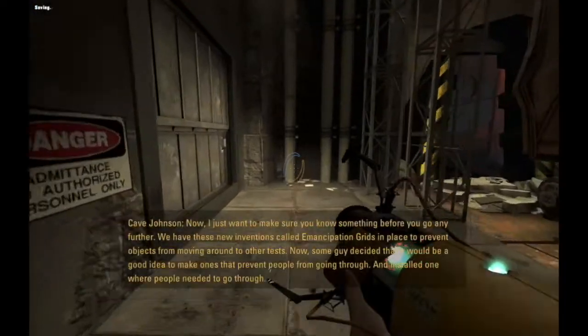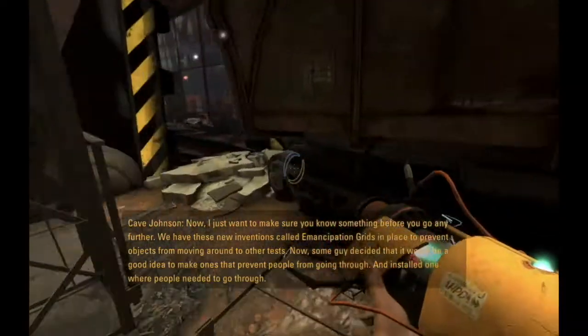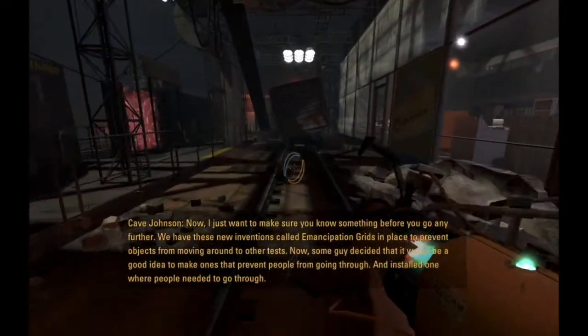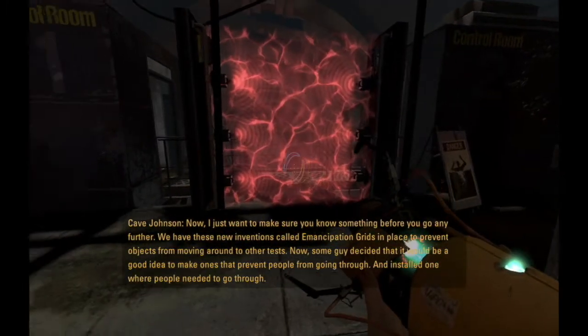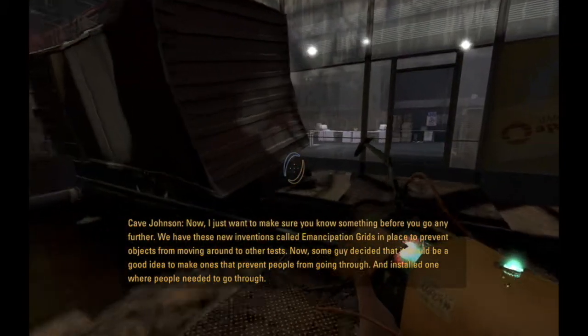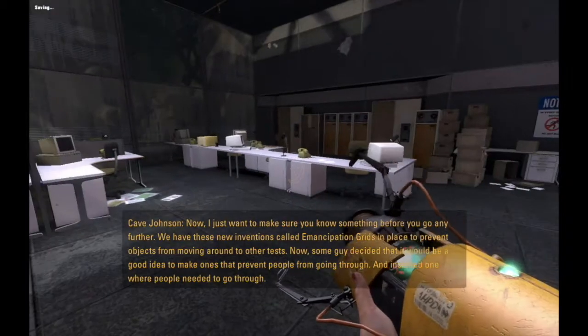Now, I just want to make sure you know something before you go any further. We have these new inventions called emancipation grids in place to prevent objects from moving around to other tests. Now, some guy decided that it would be a good idea to make ones that prevent people from going through, and installed one where people needed to go through.